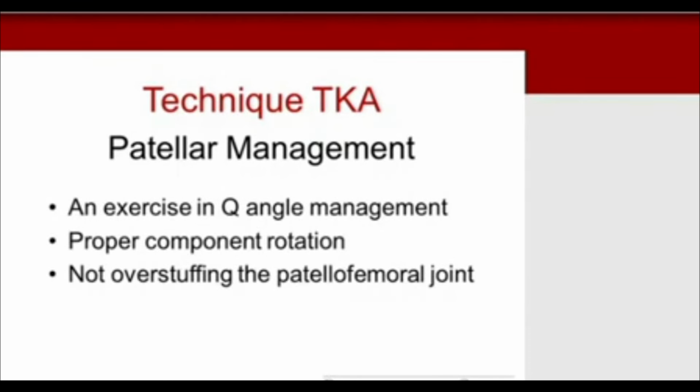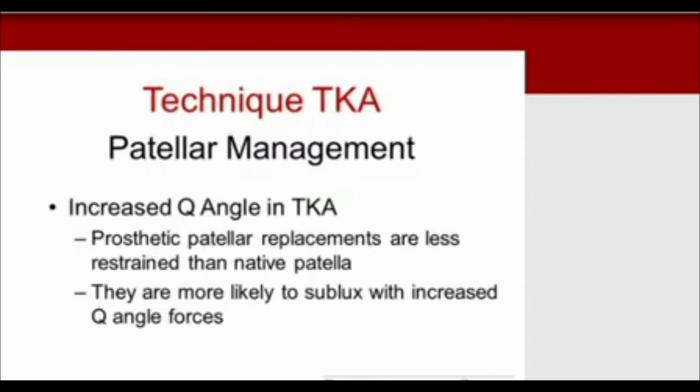On technical aspects of the total knee, patella management is important. It's not the most common problem or the most serious problem, but problems with patella management are frequent and need to be addressed. It's an exercise in Q angle management. You want to focus on proper component rotation, especially of the femur, and not overstuffing the patellofemoral joint, which tends to pull the patella laterally. If you have an increased Q angle in a total knee, that's a problem because the prosthetic replacements are less restrained.